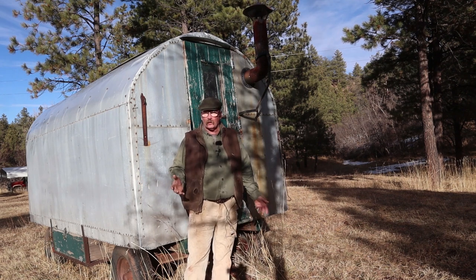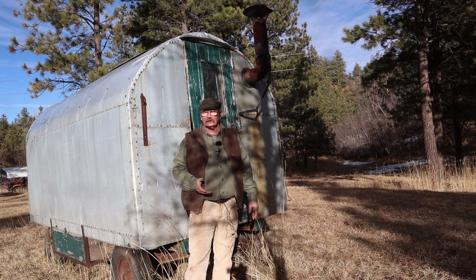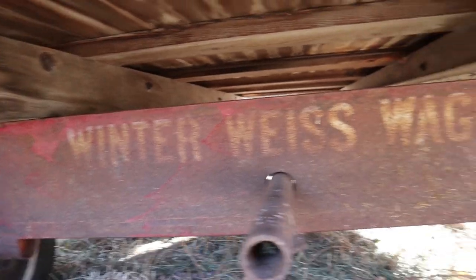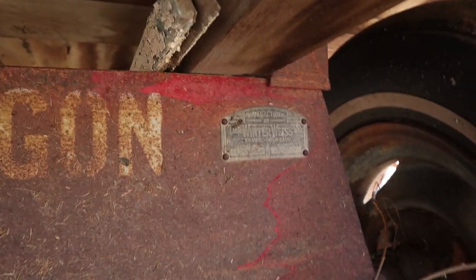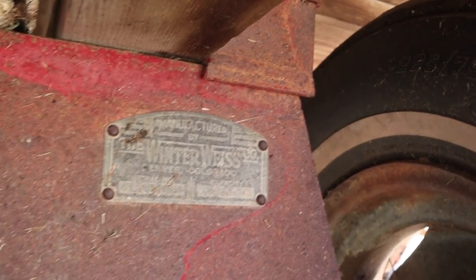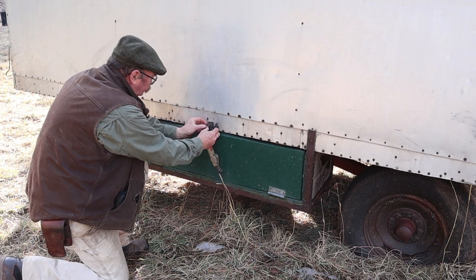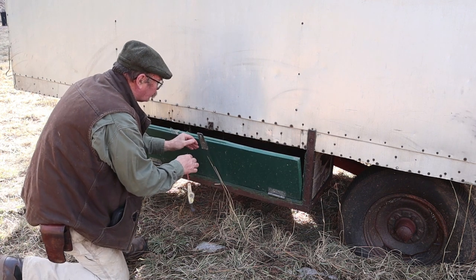And the base for the sheep wagon is an old hay wagon. I think there's a tag on it. Let's take a look and see if we can find the tag that says who made the hay wagon. It says Winter Weiss Wagon. For some reason I thought I saw a tag on here that said Studebaker, but that might have been somebody else's sheep wagon I was looking at. There are a couple other little storage compartments underneath here. People refer to them as a possum belly, just another place you can store some stuff.